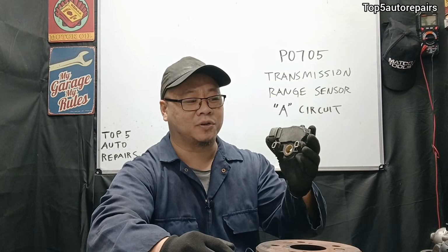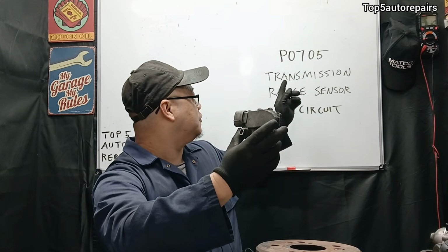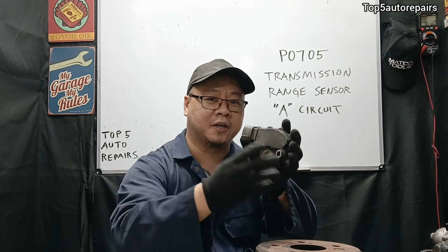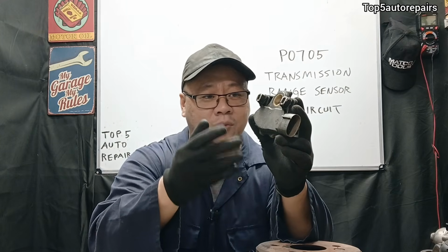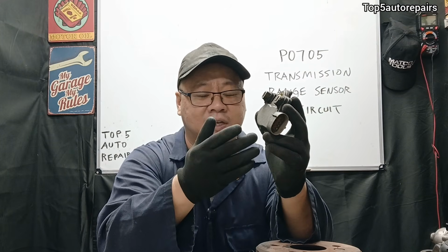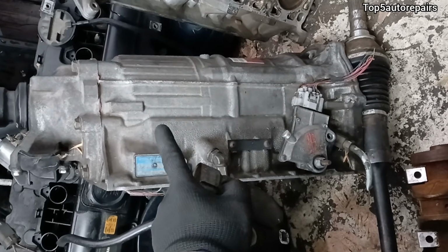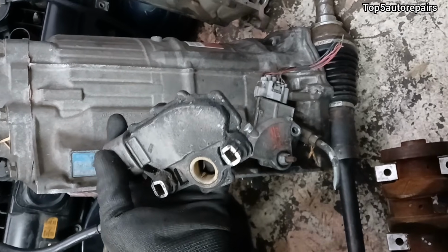Today's topic, I'm going to show you guys how to fix the P0705 transmission range sensor A circuit code. What I have here is a transmission range sensor, also known as the neutral safety switch. The purpose of having a range sensor is to send a signal to the computer to tell which gear is selected. Here is an automatic transmission, and this is going to be a transmission range sensor.